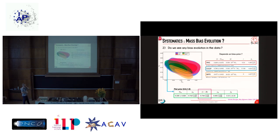So we tried different things. We tried different priors on the constant part of the 1 minus b, being a low value of the bias, 0.7, CCCP as a baseline, or from numerical simulation with a high value of the bias. And every time it's the same: we see a positive value of beta, slightly above 1 sigma above 0. And again, if you don't assume any prior except a flat prior on 1 minus b, you find again this value of 0.75 for the normalization, and you find now a value of beta which is more consistent with 0.